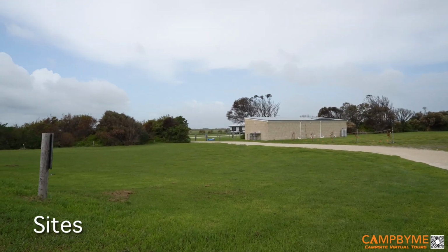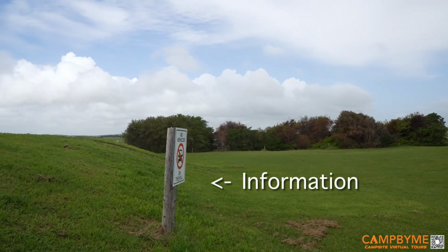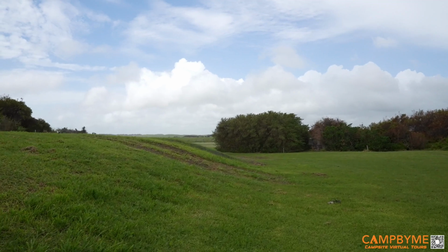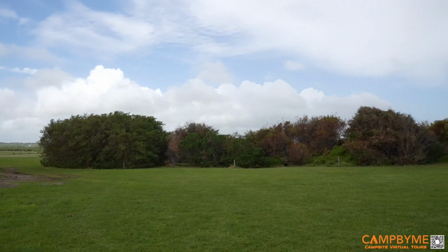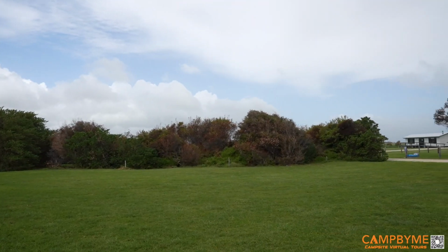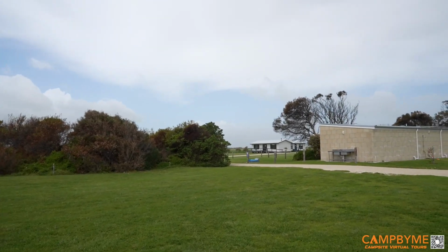Coming back from the beach access, here's some more sights. You can't drive up the hill. Sorry everyone, no forward driving here, but you have plenty of room to set up, and there is that screen of trees that acts as a divide from the other campgrounds, which we're going to check out pretty much right now.